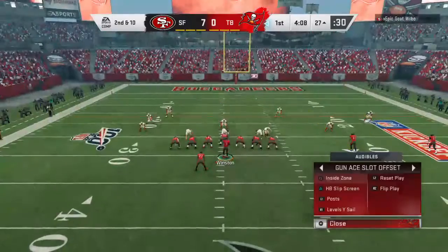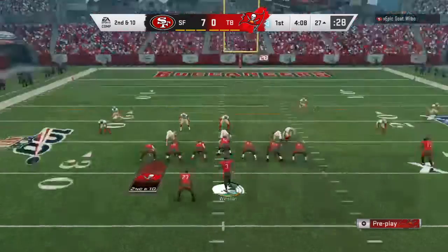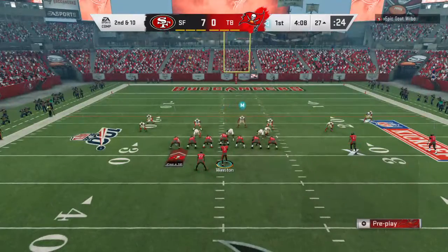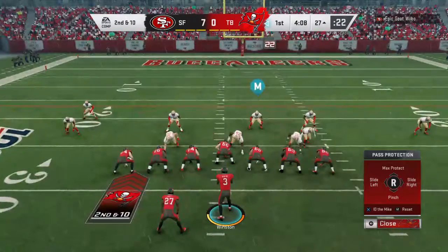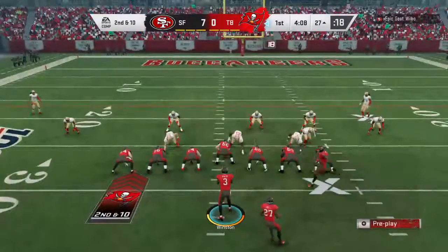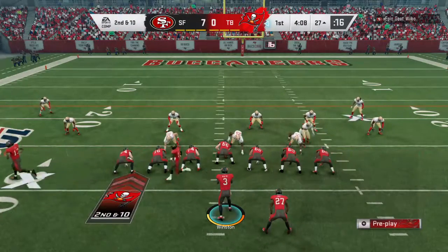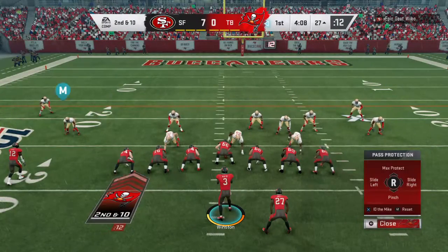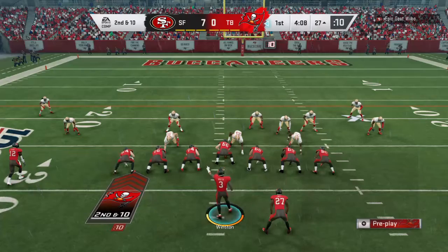2nd and 10 now from the 27. Hey, alert 3. Shift, watch the shift. 25, check 25. Check 43. Switch. Hey, 5-0.